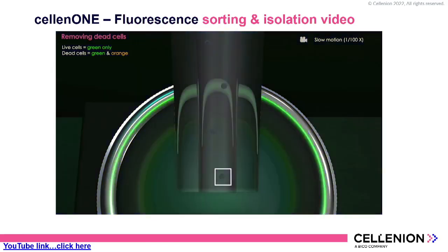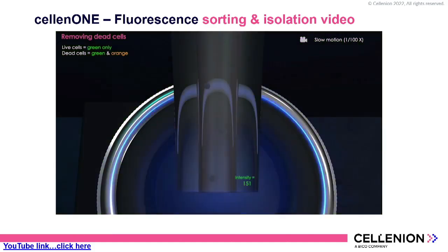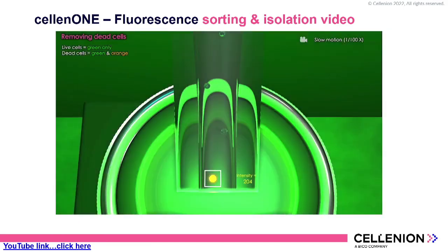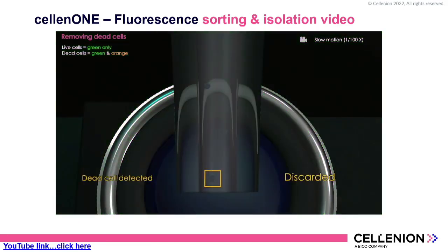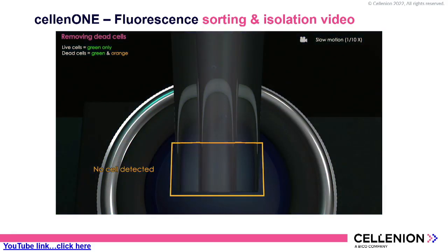You can sort the cells based on fluorescent signals, so that's still based on pictures. Sequentially, we will take a picture to detect if there is a green signal, live cells, if there is an orange signal, dead cells, so you can sort live dead like this. So each time the software will detect that the cell is green, not orange, then we will take a bright field image, check it's fitting the criteria of cell isolation, and we'll isolate those cells. So that's the way the cell one is working when you want to sort with fluorescent signal.